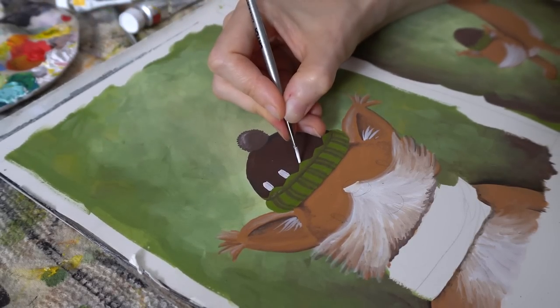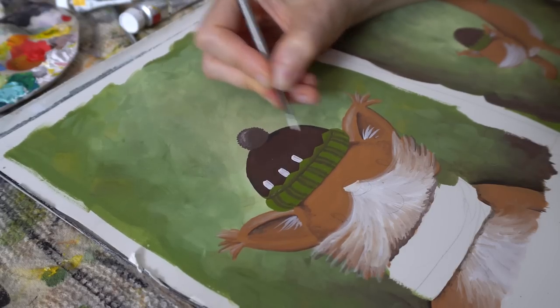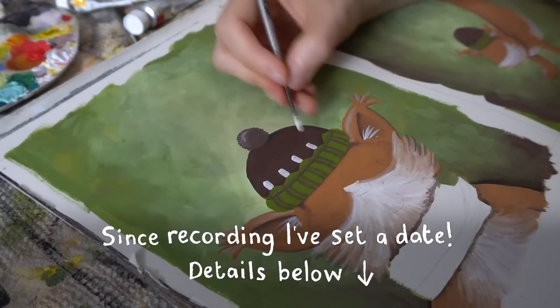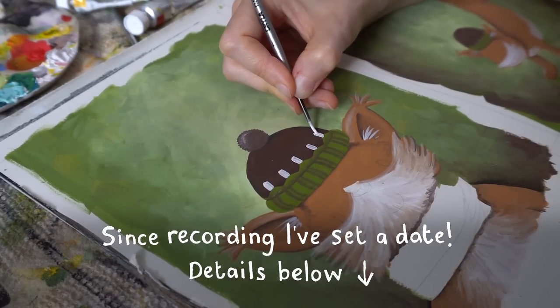There is lots going on, and for that reason I don't have an exact date to give you yet for when these patterns are going to be released and ready for the world.